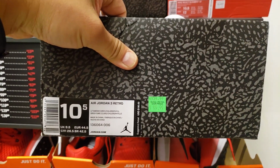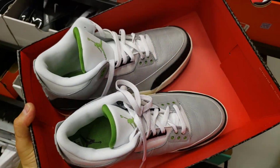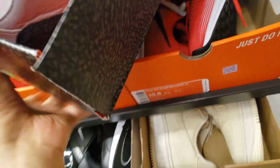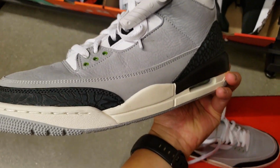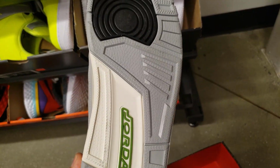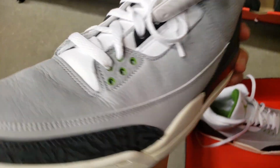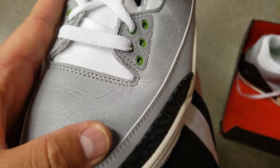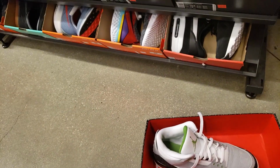Okay, this is what's up right here. This is the chlorophyll 3s. $100, $80 after. That's still a little too much. I'm just not digging the color of these. They do have a few different pairs. This one looks like worn, a little crease right here. Maybe that's just the way they look. Crease up super easily, maybe? I don't know. Material is not too bad. Not the greatest, but not bad.